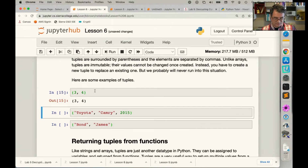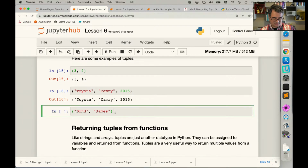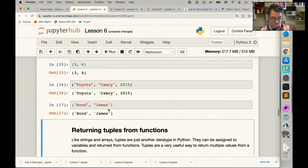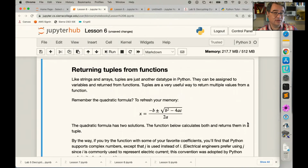So here's a tuple that defines the pair 3 and 4. Here's one that's Toyota Camry 2015, and here's one that's James Bond. Okay, simple little tuples. But a really cool place to use them is for returning multiple values from functions. See, in a traditional language like C or Java, you can only return one thing from a function. And in Python, that's still the same, right? You can still only return one thing, but that one thing could be a tuple, which could hold multiple values in it.